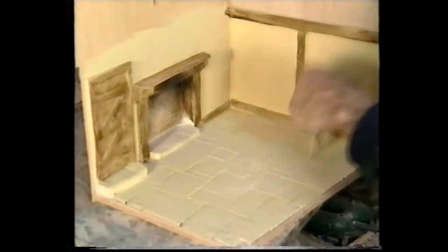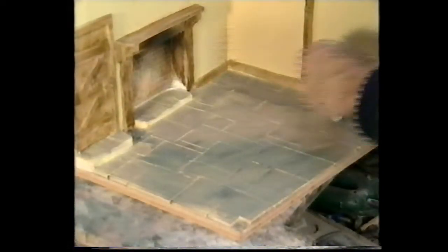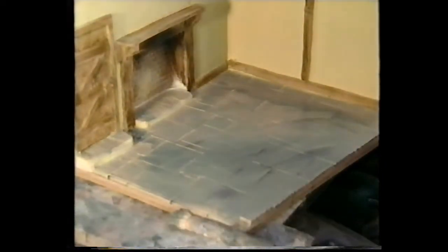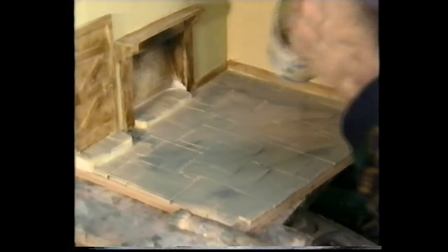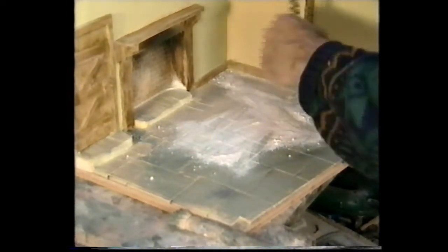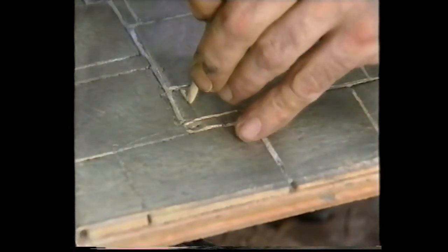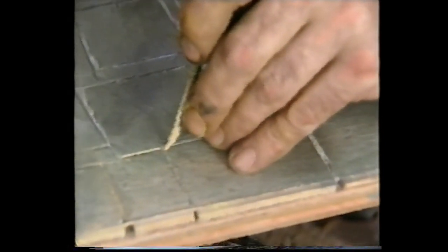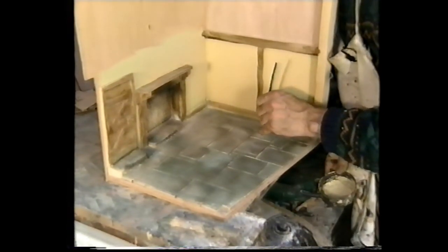I'm going to coat up the floor with a combination of two colours to give a nice flagstone effect. Once again we use the magic Artex, which is rubbed into all the nooks and crannies. Here I'm going to paint a fine line between the slabs to individualise flagstones.